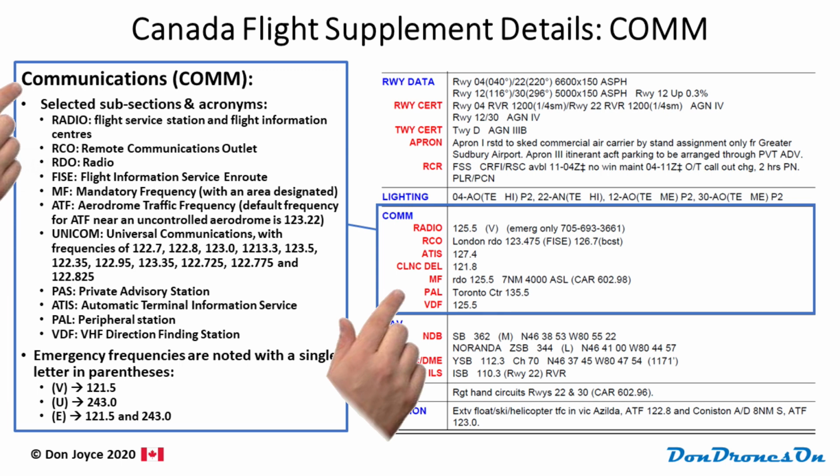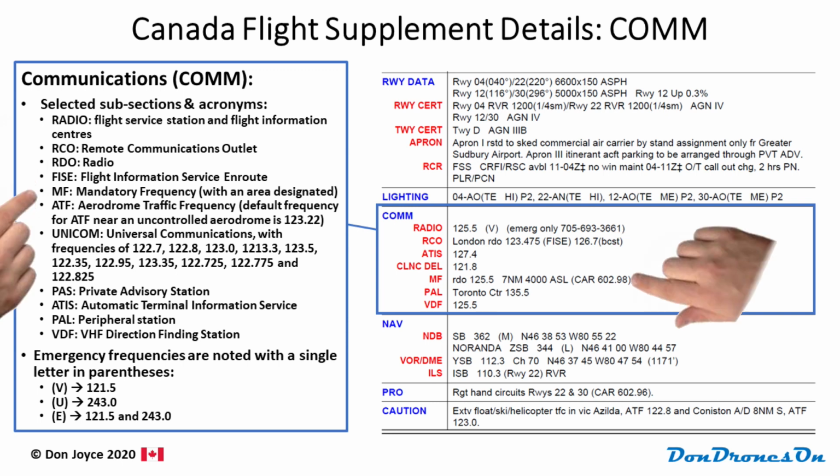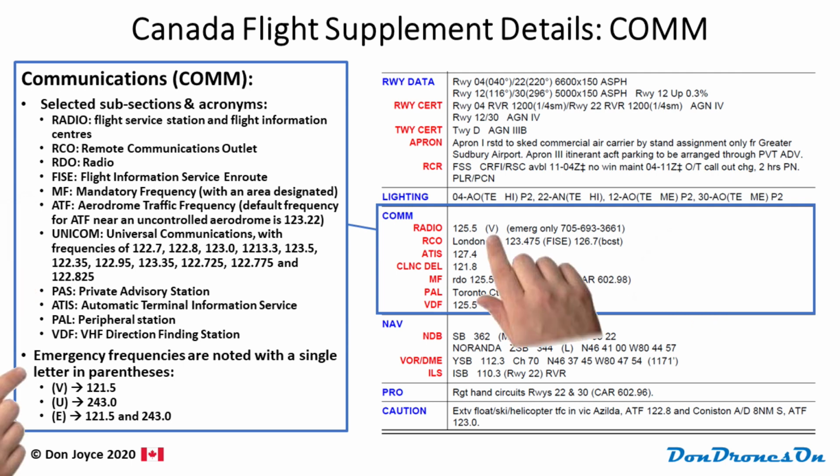The COM, or communications subsection, identifies various radio frequencies related to the aerodrome. It will also identify emergency phone numbers, including an emergency phone number for the control tower, if available. If you're monitoring aviation radio communications during your drone flight, this is where you can determine which frequencies to tune into. In particular, the MF, or mandatory frequency, or ATF, aerodrome traffic frequency, would be the best ones to choose, depending upon which one is listed. One detail in this section that is somehow hidden is this letter V shown in parentheses. A V like this indicates the emergency frequency is 121.5 MHz. You might also see a U here, meaning 243.0 MHz, or an E, indicating that either one of those frequencies can be used in emergencies. Not sure why they hide it like this, but there you go.